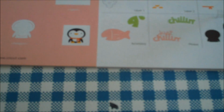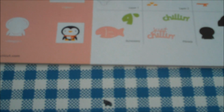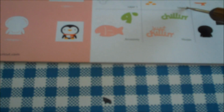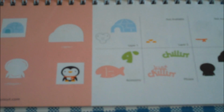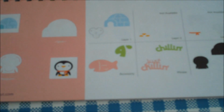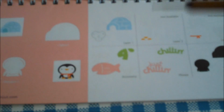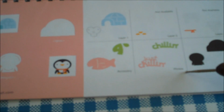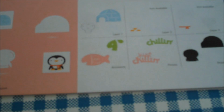So what I did is, after linking up all of my cartridges to my Gypsy, I went through all my cartridges and pulled out the pamphlets. And I have them in my little crafting storage space in a container so that I can easily go and get the pamphlet, the brochure, the book that I'm going to be cutting from. And sometimes I'll base my layout on what I find in this little brochure.